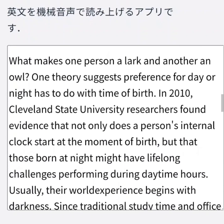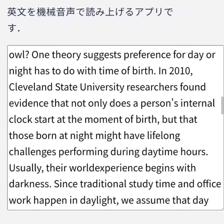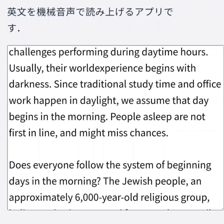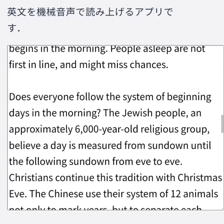What makes one person a lark and another an owl? One theory suggests preference for day or night has to do with time of birth. In 2010, Cleveland State University researchers found evidence that not only does a person's internal clock start at the moment of birth, but that those born at night might have lifelong challenges performing during daytime hours. Usually, their world experience begins with darkness. Since traditional study time and office work happen in daylight, we assume that day begins in the morning. People asleep are not first in line, and might miss chances.